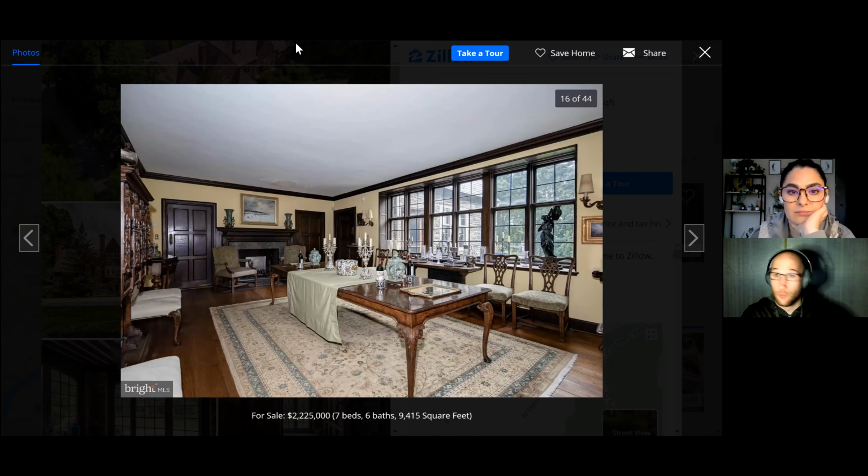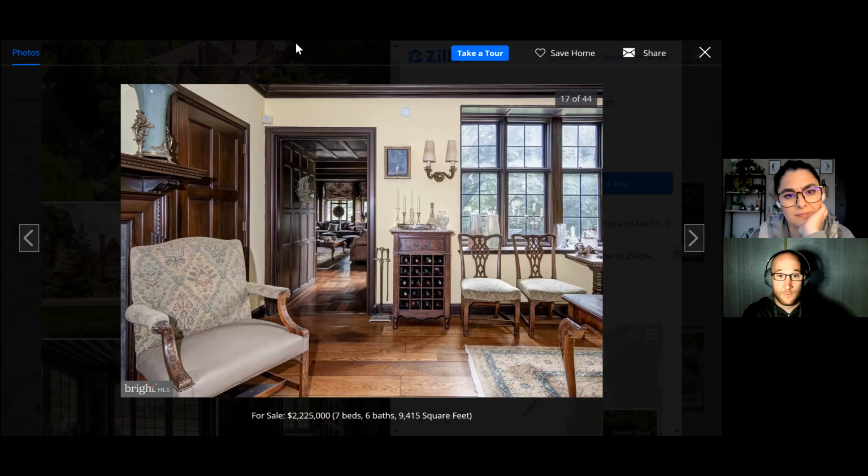This is a formal dining room. I don't know what you would do with this because I'm not going to use this as a formal dining room. I honestly don't know what you would do with this. I literally don't know what you do with this room. It's a big room. It's got wood floors. I'm not sure what you put in there other than a dining room, I guess. They don't even really have it as a dining room. Yeah, I agree. It's fine. Whatever. It's a big room.